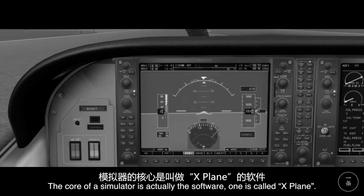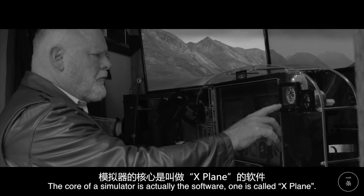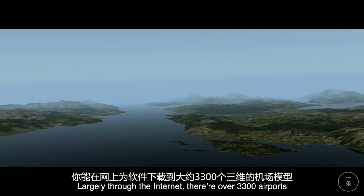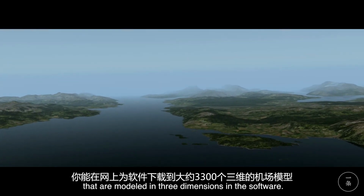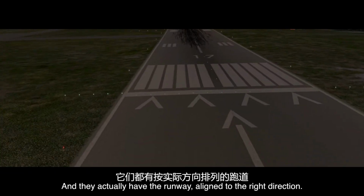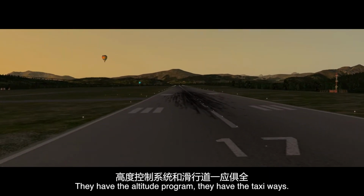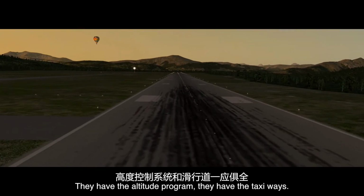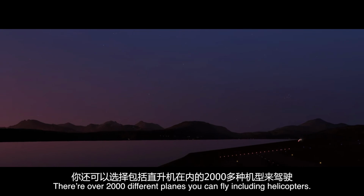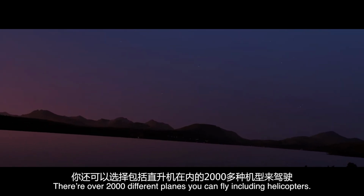The core of a simulator is actually the software. The one I use is called X-Plane. Largely due to the internet, there are over 3,300 airports that are modeled in 3 dimensions in the software. And they actually have the runway aligned to the right direction. They have the altitude program. They have the taxiways. Every year there are more airports. There's over 2,000 different planes you can fly, including helicopters.